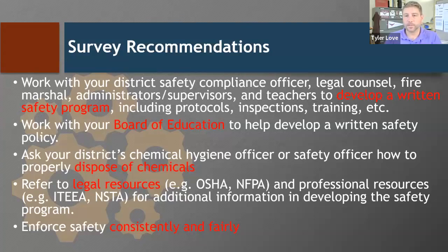But the thing that you need to make sure of, when you have these safety programs, is that you're aligned with your state safety guidelines, and that should be the minimum, right? And then if your local policies don't meet the minimum of the state, you've got some issues. So you want to make sure that you're in alignment with the state. And if you're in a federal OSHA state, you want to look at those with your safety resource officer in your school district. If you're under a state OSHA plan, then you want to make sure you're aligned with the state OSHA.